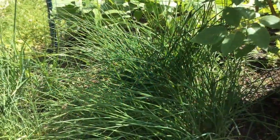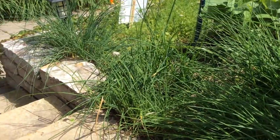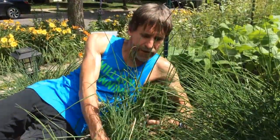I'm in the chive patch, and this is one of the herbs that we grow. This is prolific as all get out. It starts in May here in Minnesota, and it'll grow all season. We add it to all kinds of dishes, and we're at a space premium here, and this will grow all the way into the cracks in the sidewalk, believe it or not.